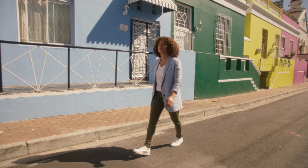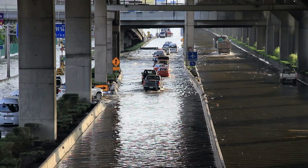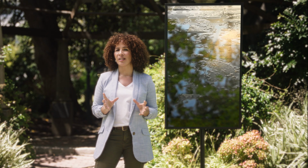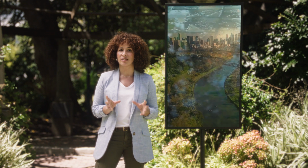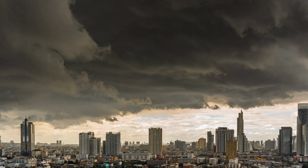Across the world, increased heavy rainfalls are overwhelming sewers and city infrastructure. Let's explore how changing the way we design our stormwater systems can help cities become more climate resilient.